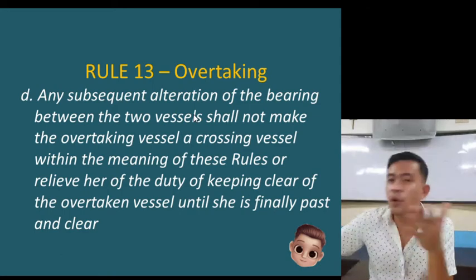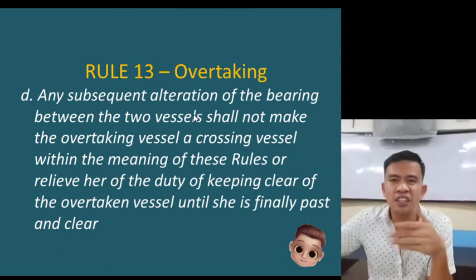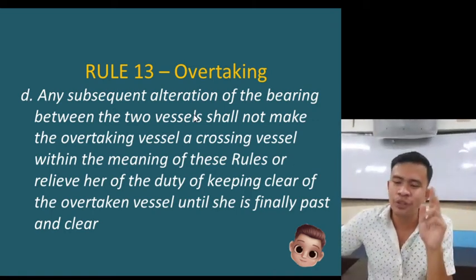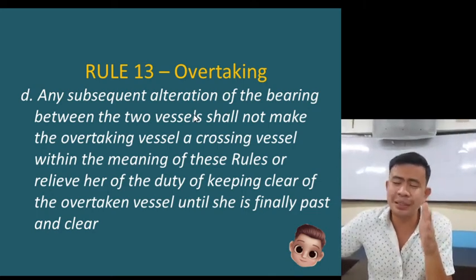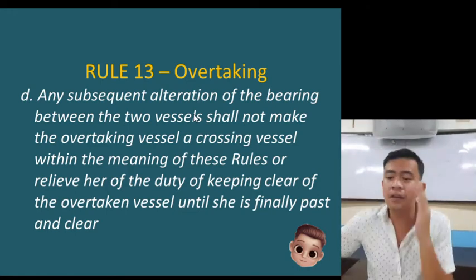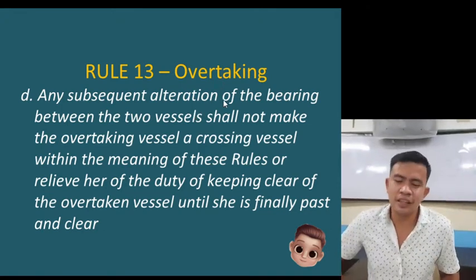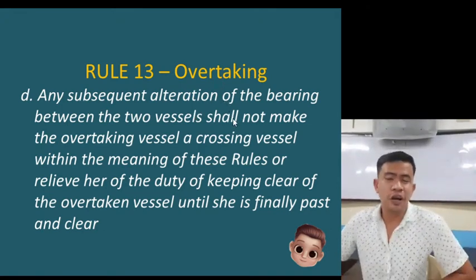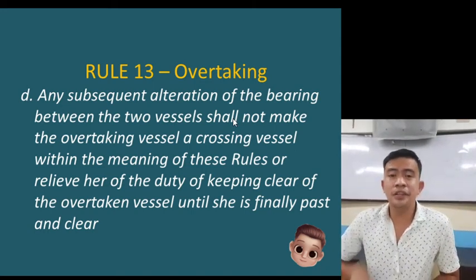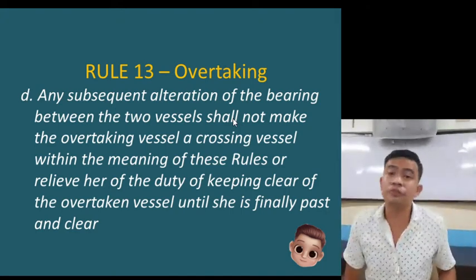And of course, that won't relieve you from your duties to avoid collision kapag nag-overtake ka at naging crossing vessel ka. Big no-no po ito, no? So you should as much as possible keep clear of the overtaken vessel because you're the overtaking vessel, and you should not become the crossing vessel, and that won't relieve you of your responsibilities pag naging crossing vessel ka dyan. Your job is to make sure that the overtaken vessel is cleared, and maging clear lang yan kapag nag-overtake ka na and fast and walang risk of collision.